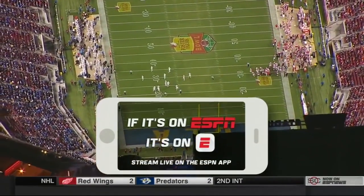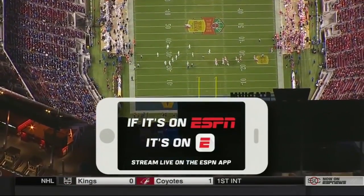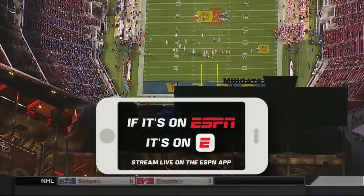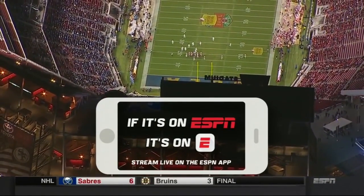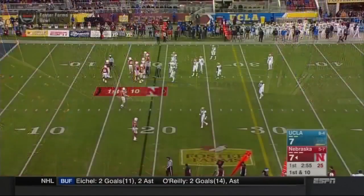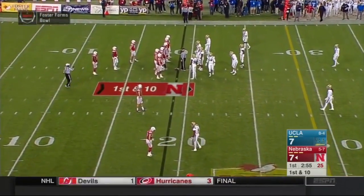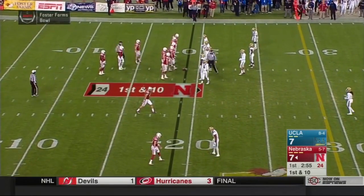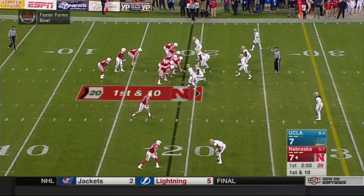Janovich looked like he was almost past the punter by the time he took on that block. Let's see if Nebraska looks at that and tries to maybe block the next one on a punt attempt by UCLA. 2:55 to go in the opening quarter. 7-7 game here in Santa Clara. Pretty nice response from Nebraska after an impressive drive from UCLA to start this thing. Nebraska goes right down the field, ties it, and then gets a big stop on defense.